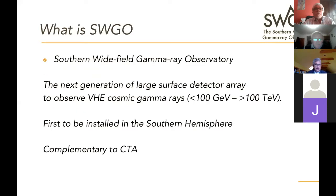So what is SWGO, the Southern Wide Field Gamma Ray Observatory? It is the next generation of large surface detector array to observe very high energy cosmic gamma rays. These are gammas that have from 100 GeV to 100 TeV. That's called the very high energy. Then the ultra high energy is above 1 PeV or so. This will be the first one in the Southern Hemisphere of this kind, and it will be complementary to CTA, which will be built in one part in the Northern Hemisphere and one part in the Southern Hemisphere. CTA actually will be built in Chile, in the desert, close to the VLT observatory in Paranal.